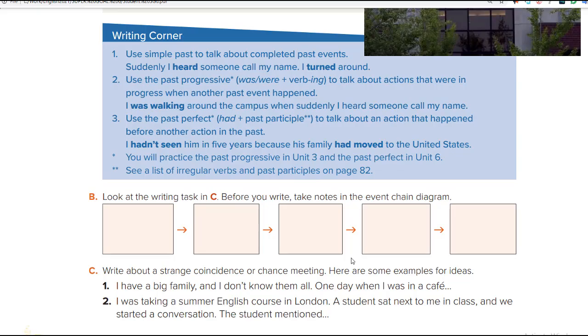C. Write about a strange coincidence or chance meeting. Here are some examples for ideas. 1. I have a big family, and I don't know them all. One day when I was in a cafe. 2. I was taking a summer English course in London. A student sat next to me in class and we started a conversation. The student mentioned.